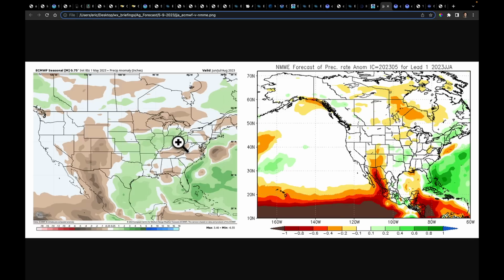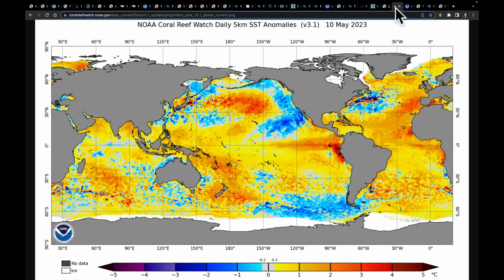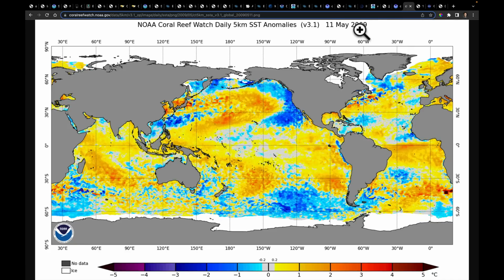Now, you know that throughout this year, I've kind of had an analog year in the back of my head, and that year has been 2009. I just want to show you a newest update. Remember, one year cannot make an analog. This is literally just a speculative look at one year in the past that I think holds the greatest similarities. There's no guarantee that this year will shape up like 2009 at all. It's just a similarity in the ocean temperatures. That's May 10th, 2023. This was May 11th, 2009.